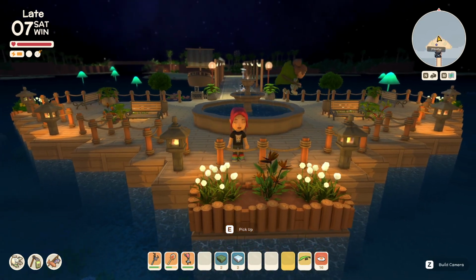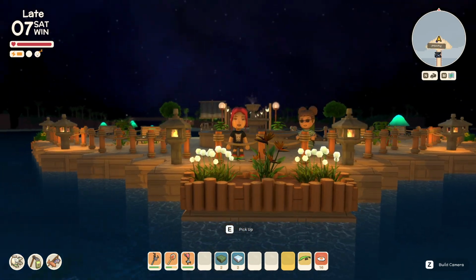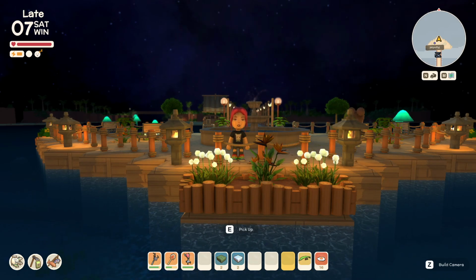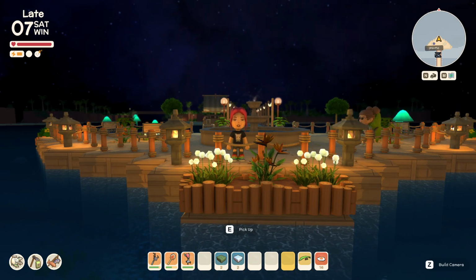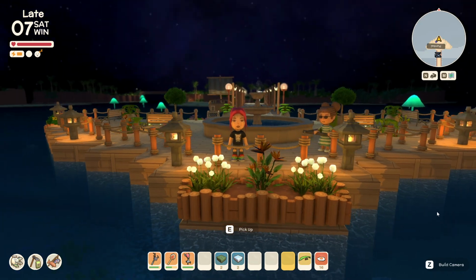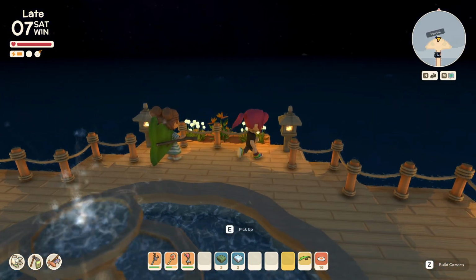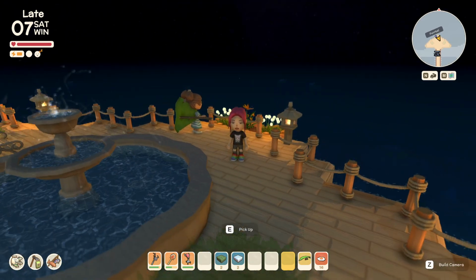My favorite is the little one that I have in front of the museum. So yeah, this is mine. I'm taking a screenshot of this because I'm really inspired by your use of the gumwood flower beds with this pier. I might be stealing that a little bit.